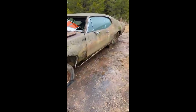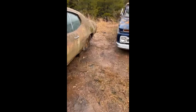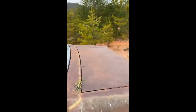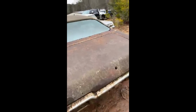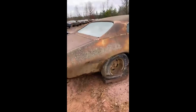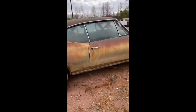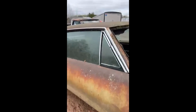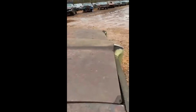Fun fact, my stepdad actually has a Le Mans, a 68 Le Mans. It's kind of a GTO clone. He put a big block Pontiac in it. It's got a 400. Very cool.